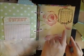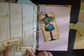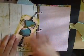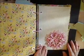I stamped over here. Almost done, everybody. I'm sorry. Okay, this says Happy Stories. These are Webster's. Tag I made at CHA with Tim Holtz stuff. I just adore this tag, and I can't believe I did that. I still love it. And then I used some paper here I love. And this is from Nikki. Thank you, Nikki. I love these flowers.